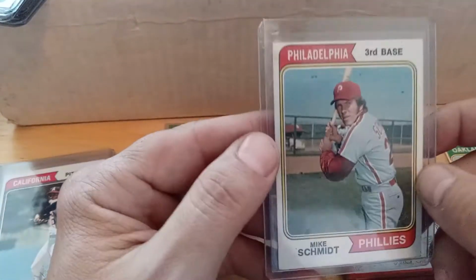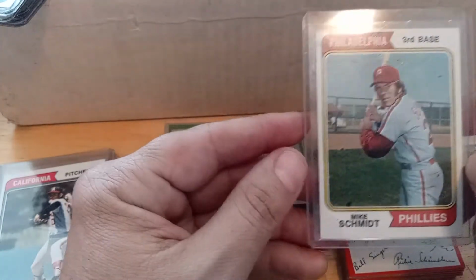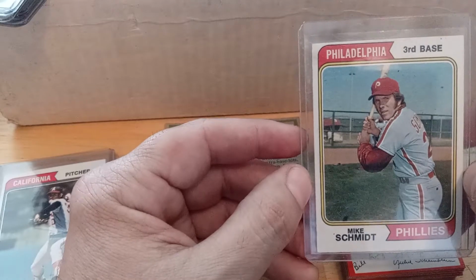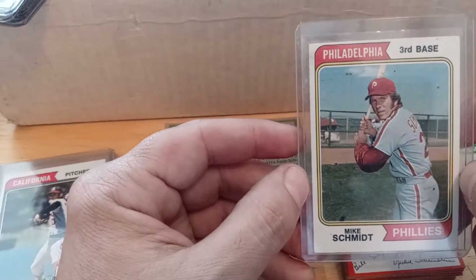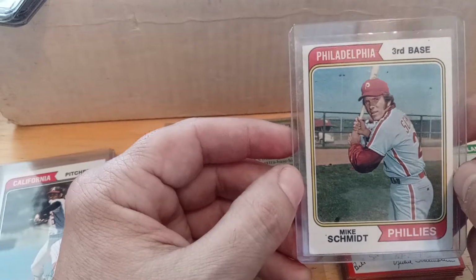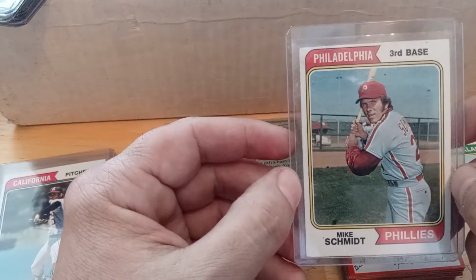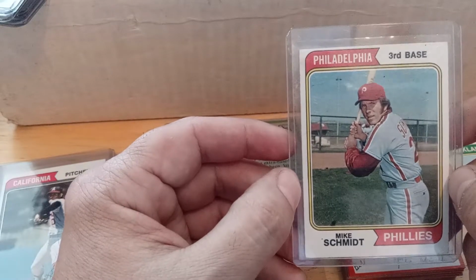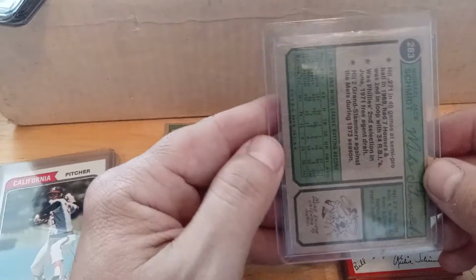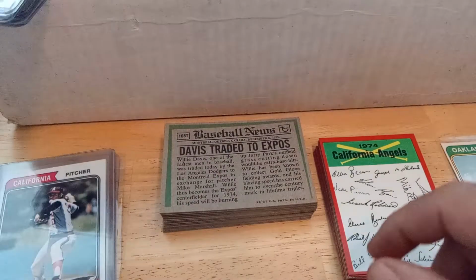Mike Schmidt. So this is a Mike Schmidt second year card. This is probably one of the more valuable cards in the set because it's a Schmidt second year. Schmidt, one of the greatest third basemen, certainly in baseball history. Just a phenomenal career, and beautiful card. And let's hit some of the others here.